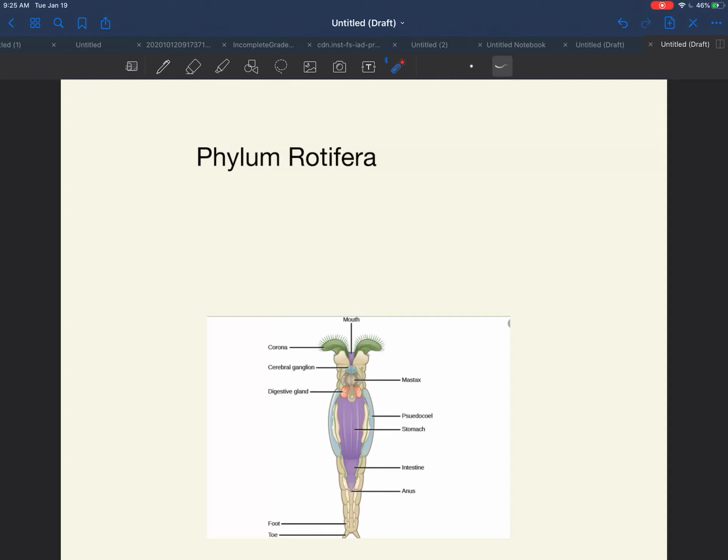The other thing about it is its digestive tract. So just looking at this system, you should be able to find the openings to the digestive system. So we have the mouth located up here, and we also have the anus located down here. So the first thing that we see here that is different from the Platyhelminthes is that these organisms have a complete digestive tract.